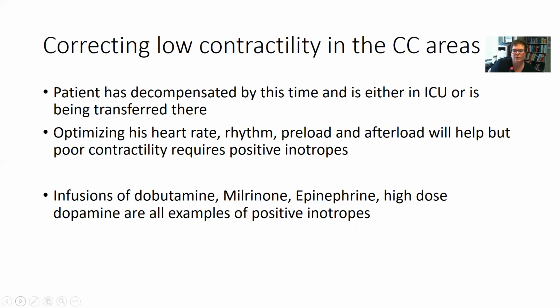And then when all else fails, epinephrine and really high dose dopamine have a positive inotropic effect. So it will never be an expectation that 5B North take epinephrine and high dose dopamine. That doesn't make sense. That puts the patient in jeopardy. However, there are a few patients who are on very low doses of either milrinone, not so much dobutamine, but milrinone is the better drug of choice in this patient population.